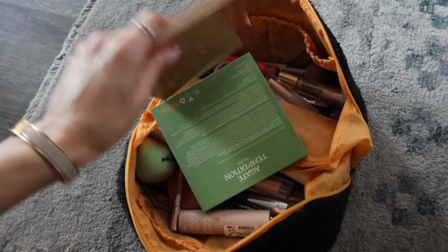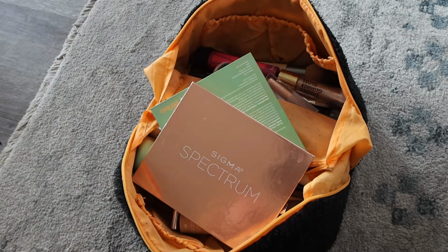I will talk about my eyeshadow palettes because I'm really not sure if I want to take much for palettes when I go on my trip, because I get worried about things breaking. If you want to see a video of how I pack my makeup, especially for such long trips, definitely let me know. I could do those.